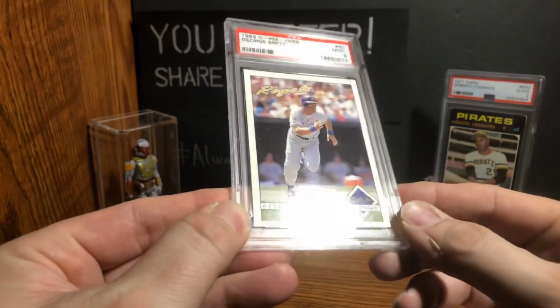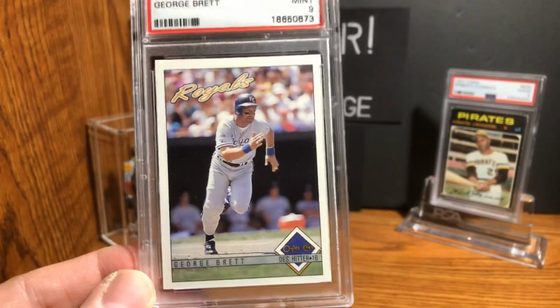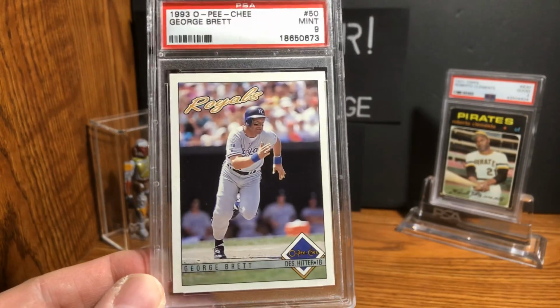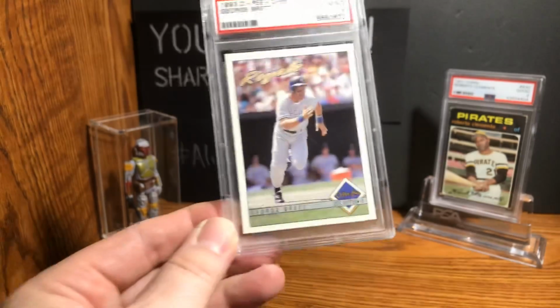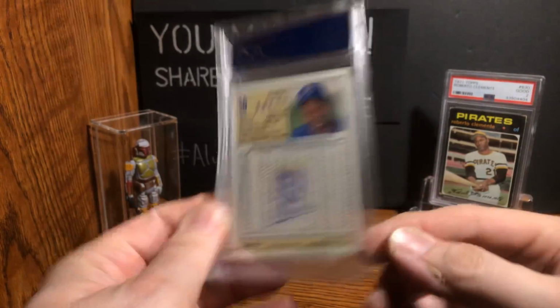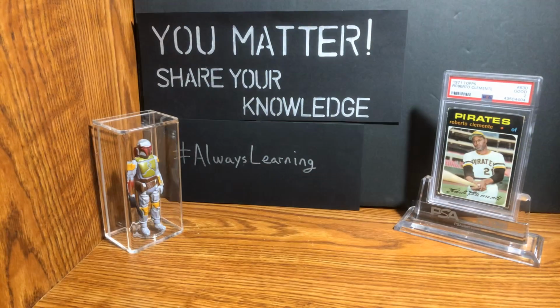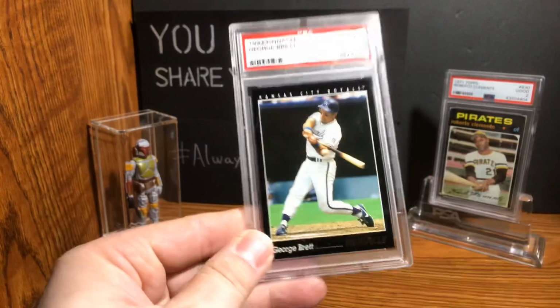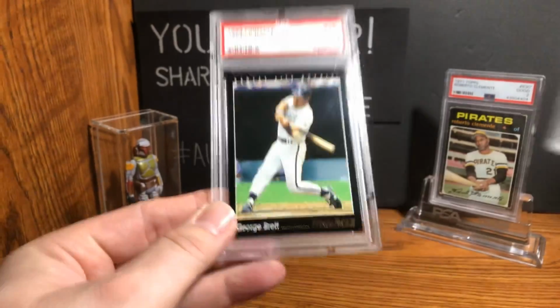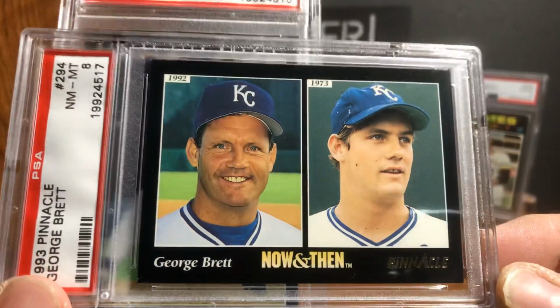'93 O-Pee-Chee regular baseball, which was the first year that O-Pee-Chee went, to quote Fleetwood Mac, go your own way. They totally changed the design from Topps. Of course, '93 Pinnacle with Then and Now insert from '73 and '92.